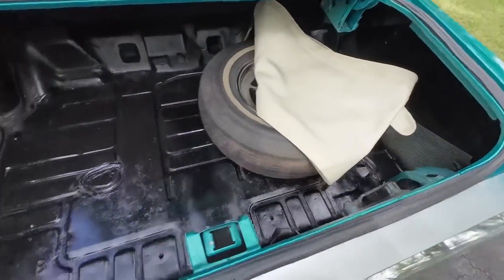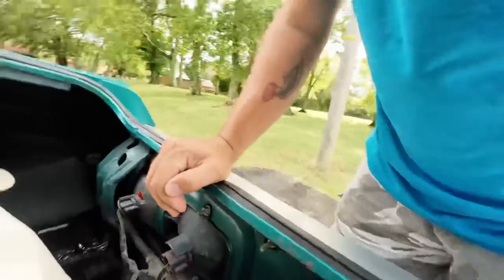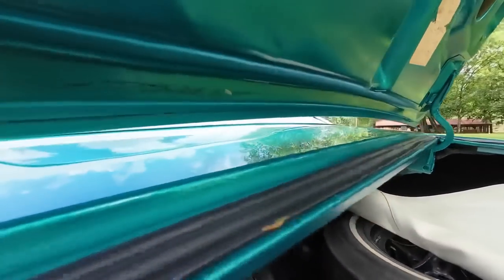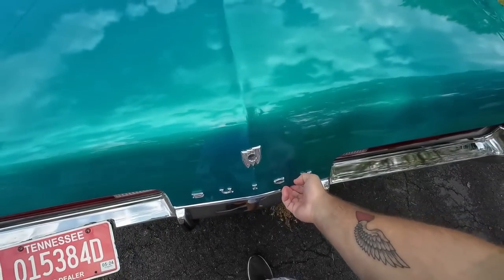Got the boot for the top, the trunk. It looks fairly clean. Package tray, okay. It smells good in here. I don't know what that smell is, but it smells great. It's like a brand new shoe. That's what it is. Coming down with the trunk lid. She locked.